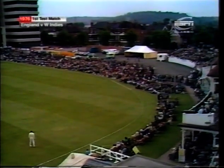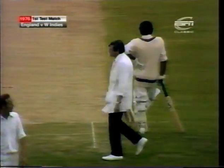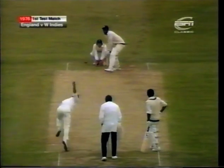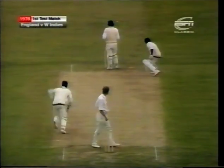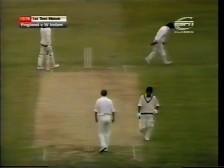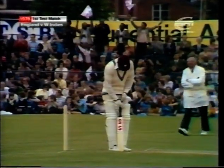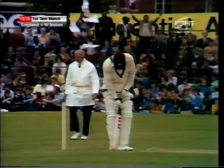And he's found it through the onside this time. Really another great shot, clipped away through mid-wicket. Runs absolutely flowing from his bat now. Just to show that every shot in the book is his, waited for it, delicate little late cut. And he takes 2 more. And in the middle of all that furore, the 400 has come up. And Richards has moved on now to 224.